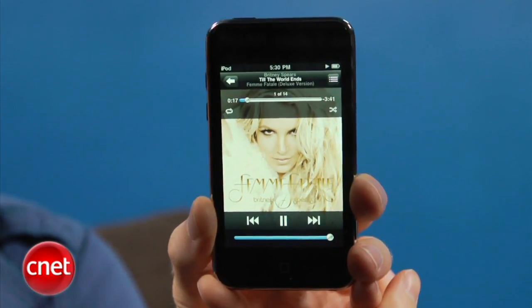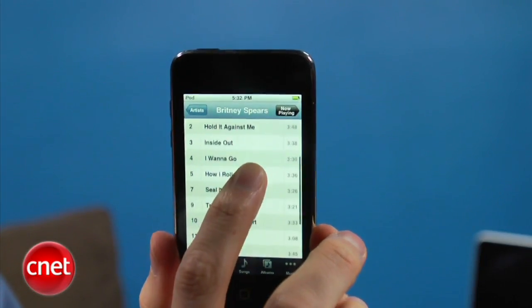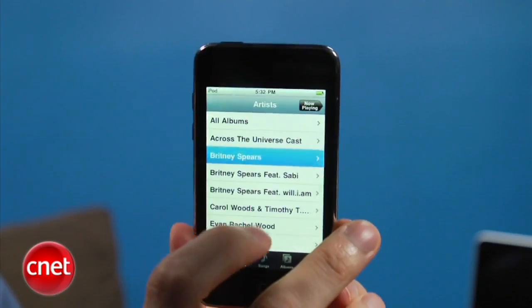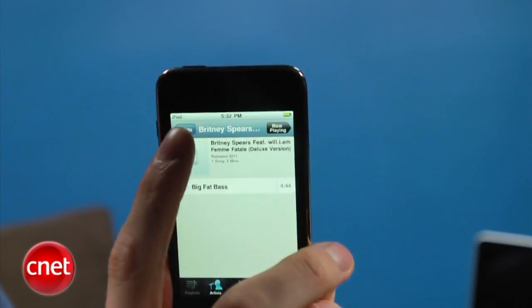For example, I have Britney Spears' Femme Fatale album on my friend's iPod Touch that I borrowed. When I look here at what seems to be the entire album, you'll notice the tracks 6 and 8 are missing. Where are they? Well, they were categorized under a different artist. Here's track 6, which is Britney featuring Savvy, and here's track 8, which features will.i.am.